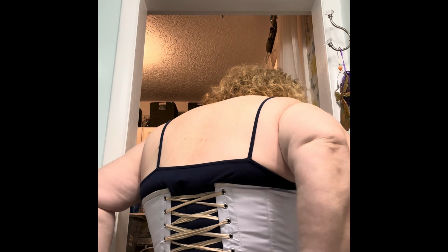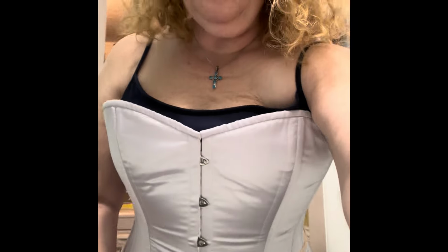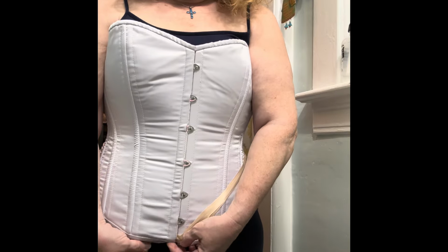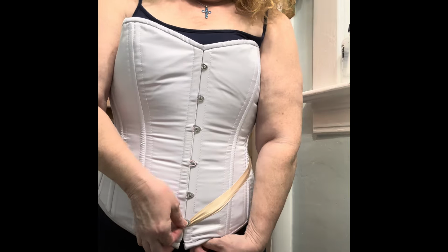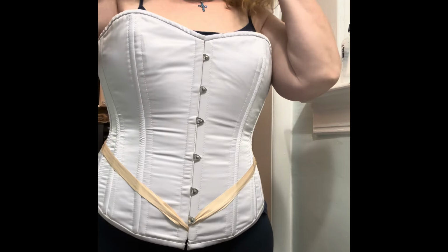or you do the one tie here, pull it around front, and my camera's not low enough, so I'm going to lower the camera so that you can see. So I'm going to take the ribbon and I'm going to tuck it under the edge and tuck it up, tuck it under the edge, and tuck it up, and then you get that neat V. You'll see people wear their corsets with that V look.